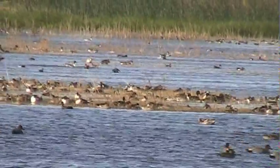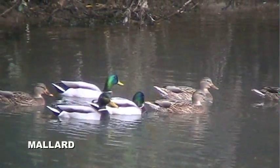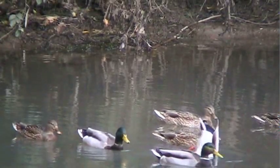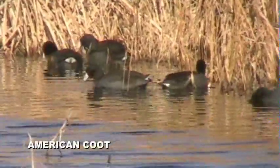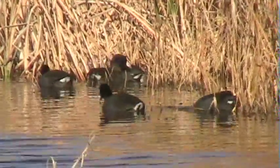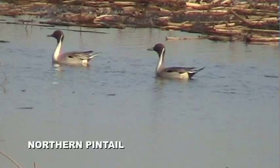Ducks and huge numbers of other winter birds also find winter refuge here. One good thing about ducks is that once seen, they will usually sit and can be seen and studied easily, like this mallard with a green head and yellow bill. American coots abound, with their black bodies and white bills. The northern pintail has a white stripe up its neck.